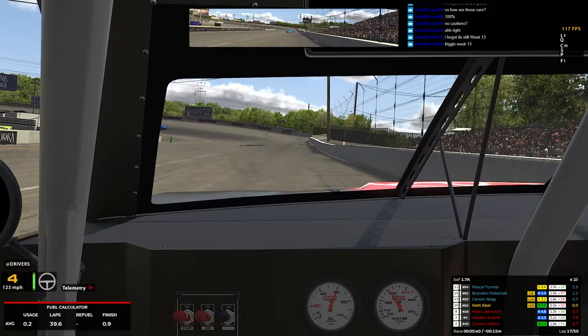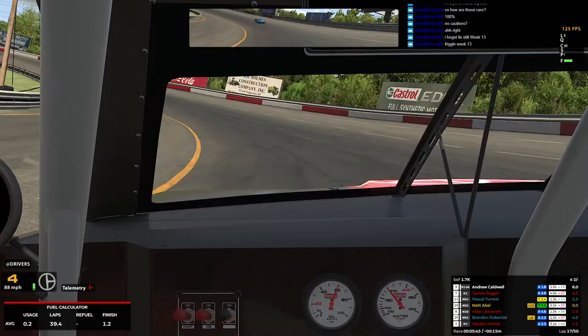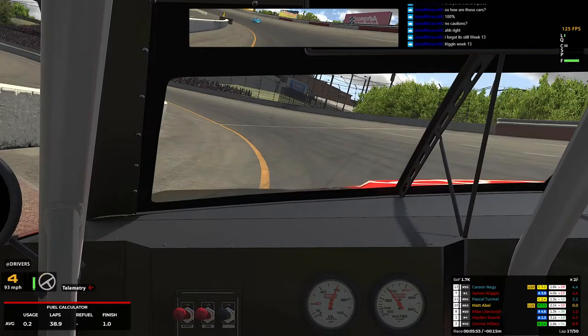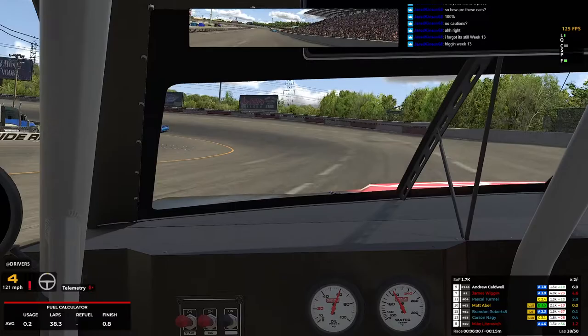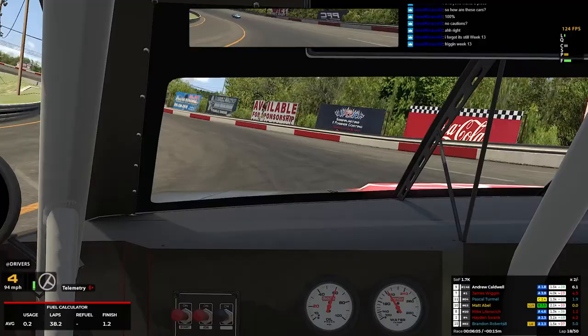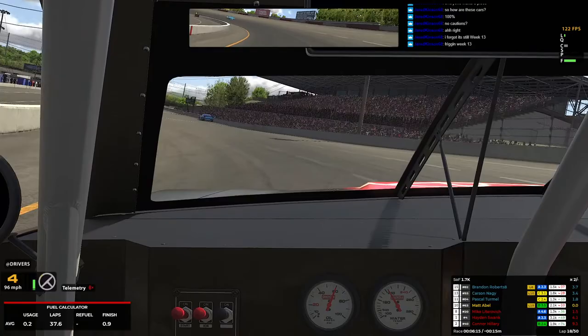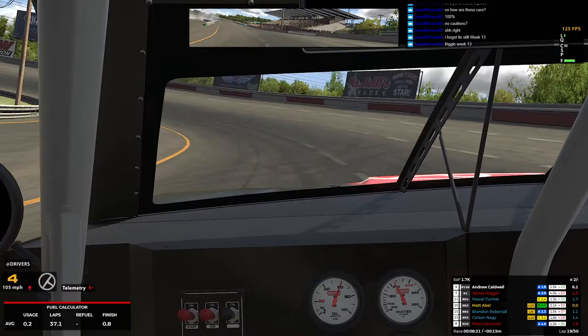Tenth position. Okay, Matt, you need to pass Caldwell to get the lucky dog position. The gap to Caldwell in front is now 6.5. People spinning out in pit road. Your lap time was 19.4.